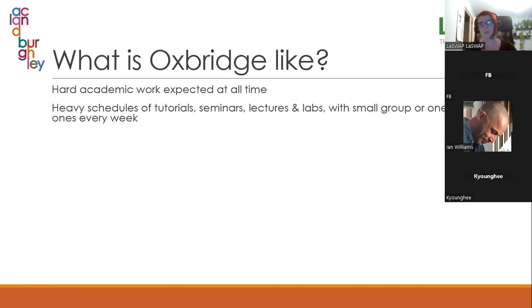But at Oxford and Cambridge, the ratio of staff to students is higher than most universities, and the contact time between staff and students is higher than most universities. Obviously, that's a really good thing in a lot of ways. You get access to a lot of staff expertise. It does mean that there is nowhere to hide in a lot of senses. There are big lectures, but there are also these very small tutorials where you have to be able, as a student, to speak up and to engage and to take part.